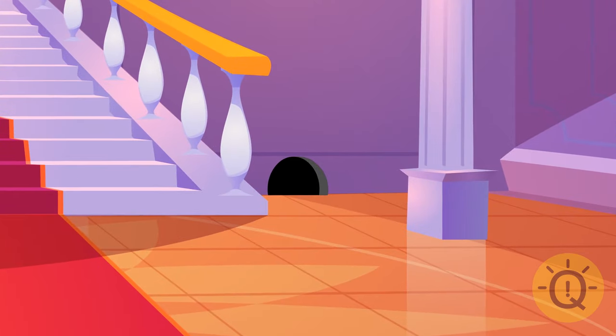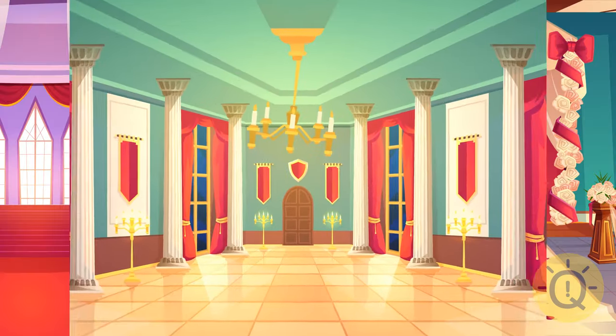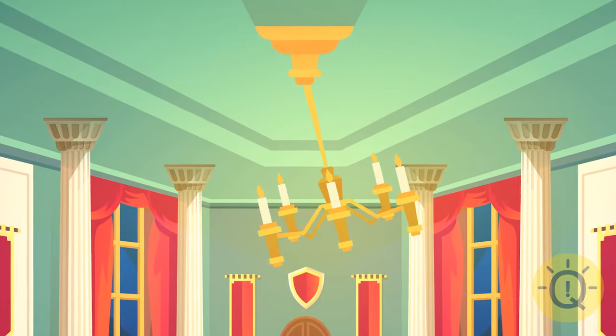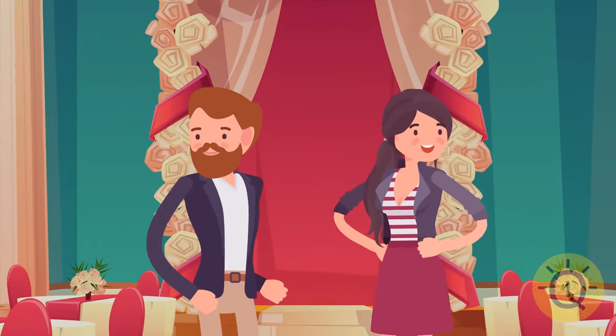Do you see a little mouse hole in the corner of the first ballroom? The couple wouldn't want such uninvited guests at their party. As for the second ballroom, the chandelier looks like it might fall down any minute. Not the safest option. So they should pick the third ballroom.